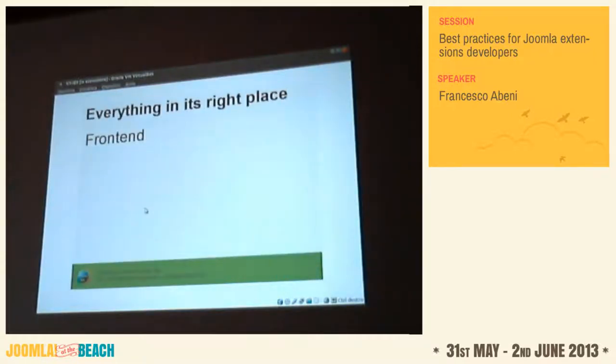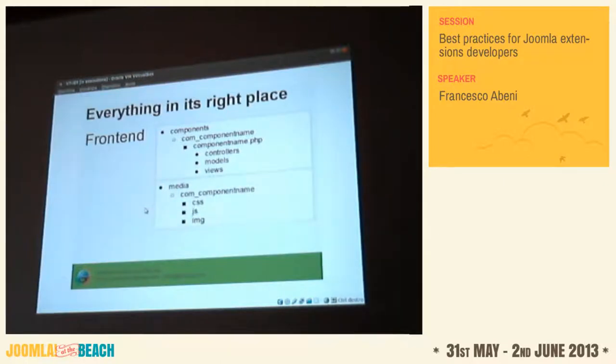In the front end, we will of course have a similar structure: the entry point, which is the main file, the controllers, the models, and the views. Usually we don't put anything else here because the tables, helpers, and so on are usually in the backend, and the media files I prefer to put somewhere else.